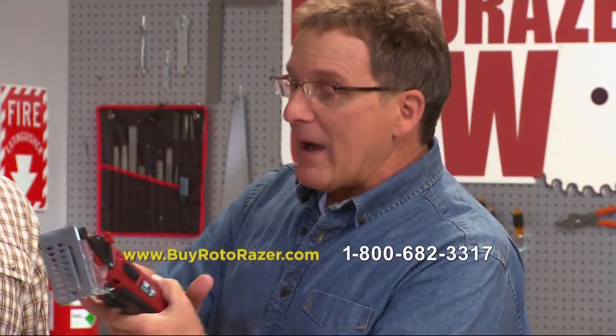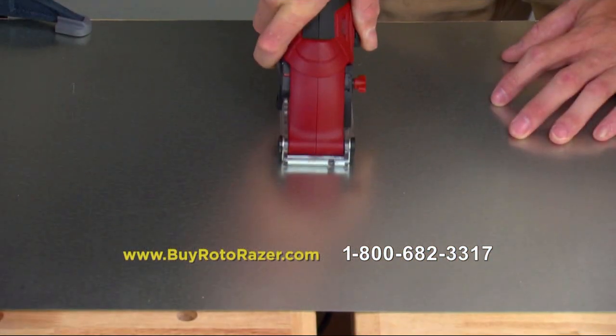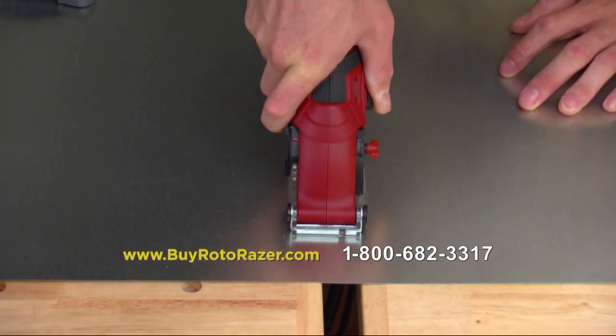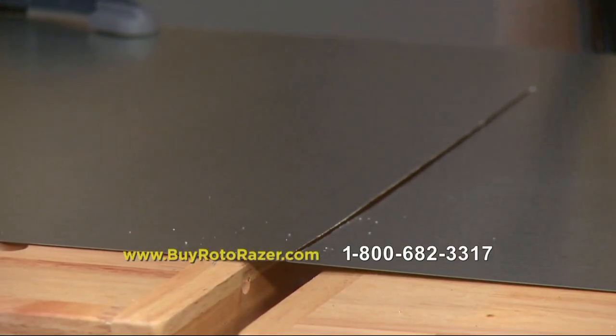Here we go, Rotorazer. There's some serious advantages to the Rotorazer. You know what, I could plunge cut with this because it has a circular blade. No drill, no pilot hole. Just go right at it. Are you kidding me? Are you kidding me?